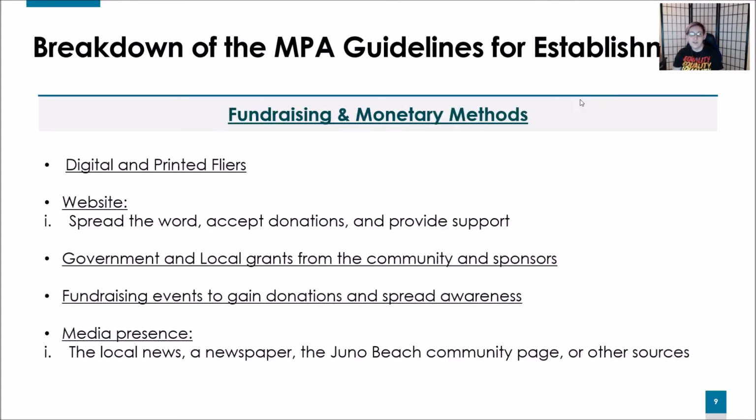Then we have the fundraising and monetary methods. This would be how we raise the money to actually establish this MPA, and hopefully be able to maintain it and protect it.